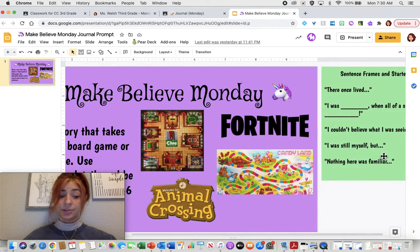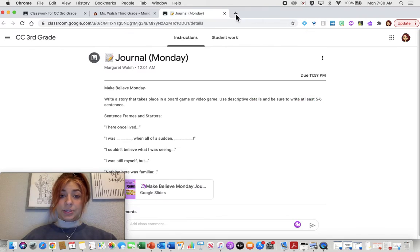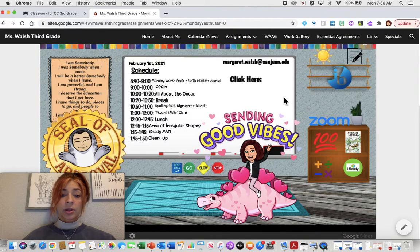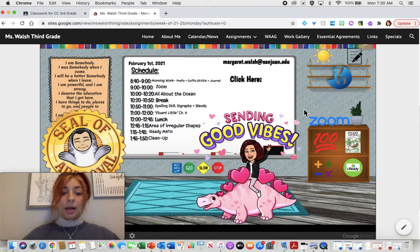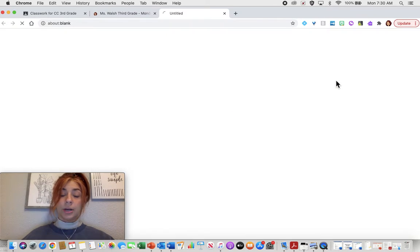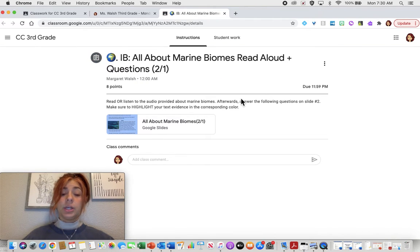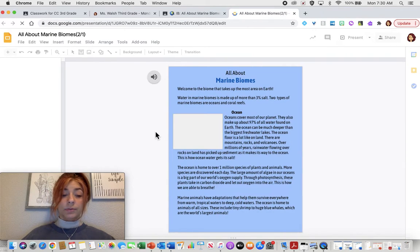Sentence frames and starters are over here on the right as needed. And so go ahead and use those as a tool if you need to. Then we have our Zoom at 9. Please make sure you come on time. And after our Zoom at 10, when we wrap up, we are going to do our IB job. I am going to let you know our Zoom might go a little bit over just because we have to go over our folders as well. So just keep that in mind. We might go a little bit over 10 o'clock today.